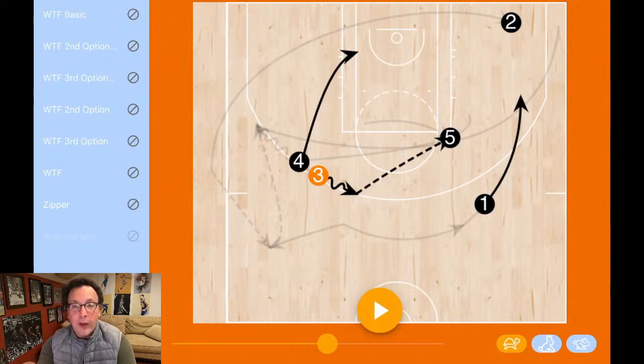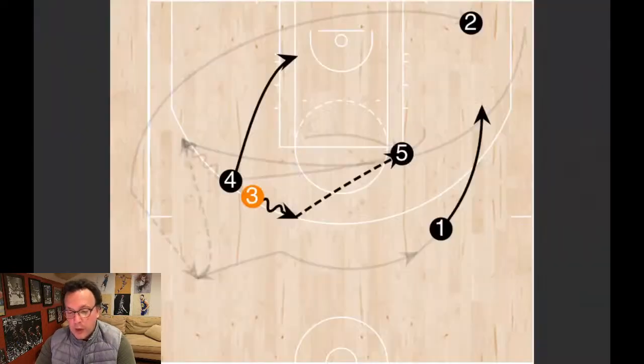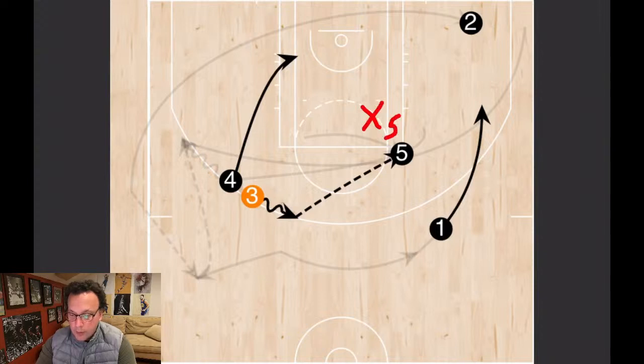So his release valve is to the five. Now, the reason why there wasn't a lot of room is because the five's man was in the way. So you kind of want the five. So if, let's just say X5 is guarding him, right? He came over a little bit to show. So that means three can make that pass right to five because five is open.